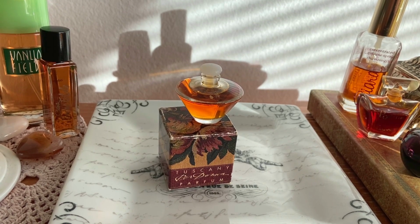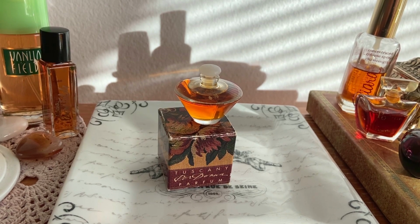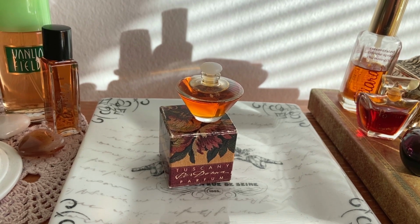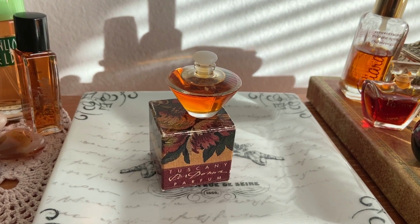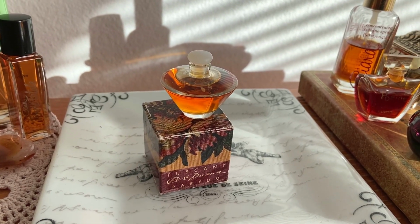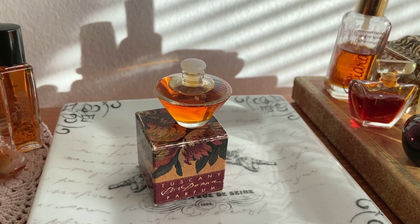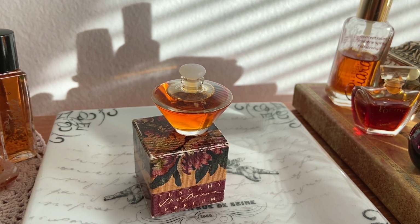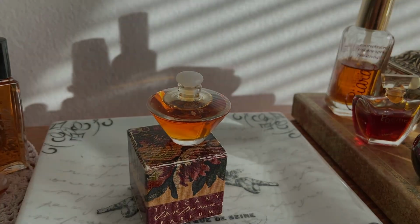Tuscany per Donna is your typical fruity floral, woody, vanilla 90s fragrance, along the same lines as Samsara by Guerlain, Venezia by Laura Biagiotti, Chanel Allure. It's that kind of fragrance. I do love this, and this is indeed a very rare and sought after fragrance. It's no longer available, and you'll have to pay a small fortune to get this on eBay.